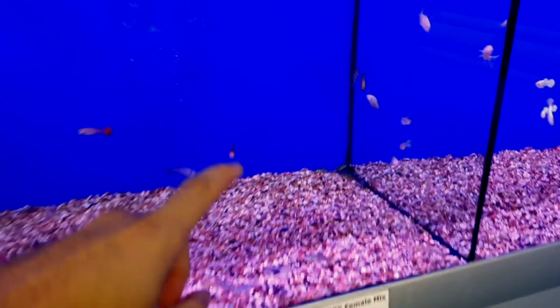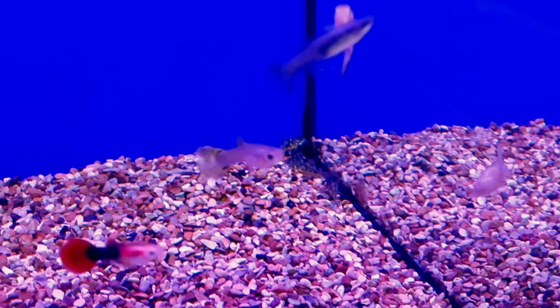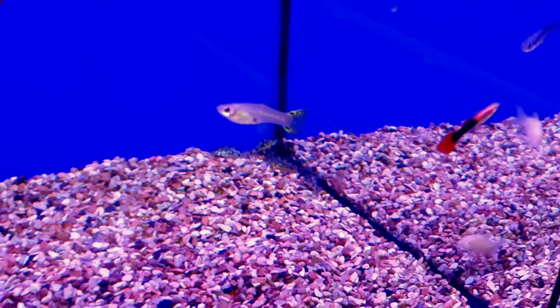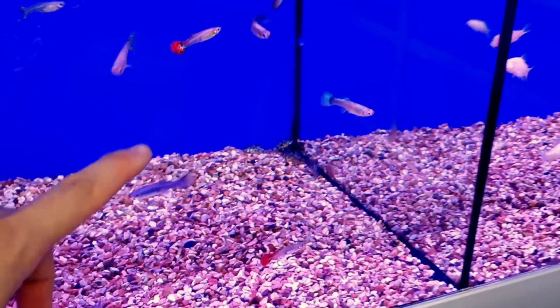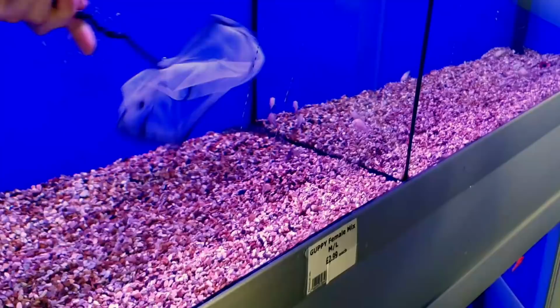So I'm also going for the peppered Corys. I think we can pick them up there. These get to a couple of inches, a good group of 6 of them. They'll keep that substrate or decorative sand that I've got in the tank moving and keep that crud coming up into the water column.